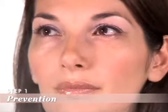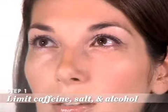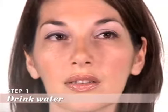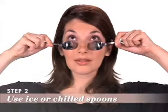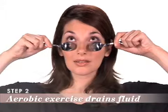The first step is prevention. Believe it or not, bags can be prevented. Caffeine, salt, and alcohol can cause fluid buildup and puffiness. Also, drinking more water can help prevent dark circles. Since that's often tough to avoid, and your face is a little swollen when you wake up, apply ice or chilled spoons to your eyes. Aerobic exercise also helps drain fluid.